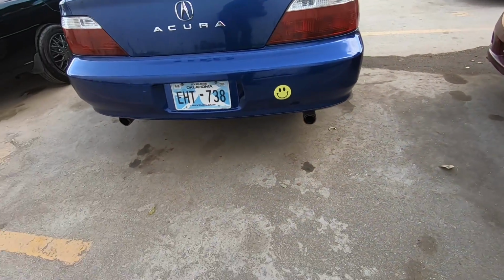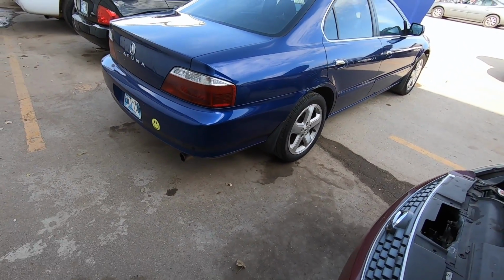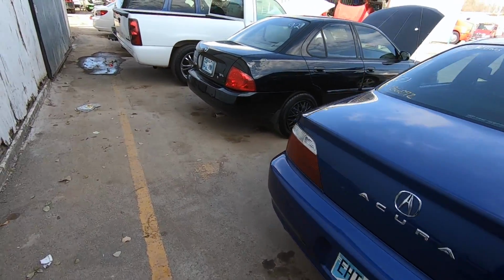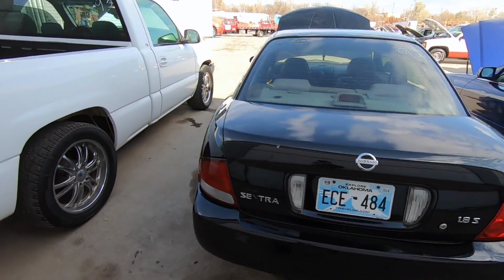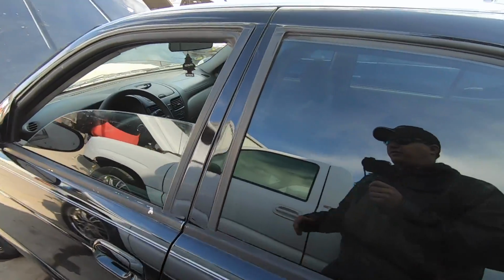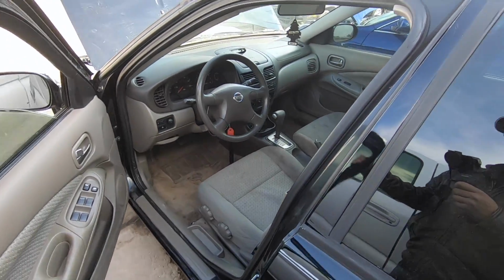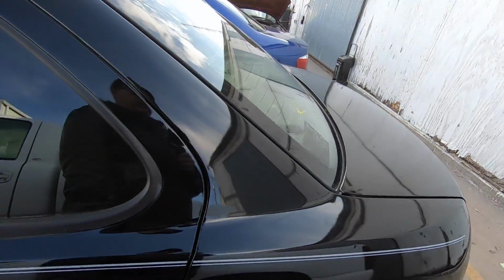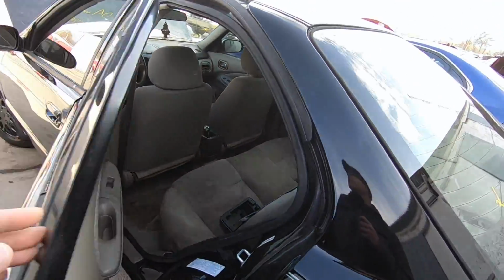Nice looking Acura. Tags are expired on that one. You know, these are cars that I think are great for the dealership. These are great flip cars. So I recommend, if you're looking for a flip car, even if you're not in Oklahoma, maybe go and check out your local impound auctions.